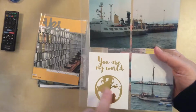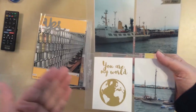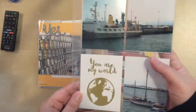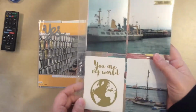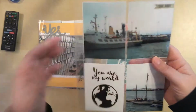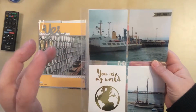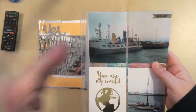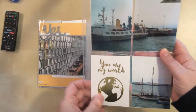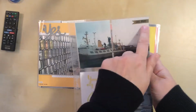And I think this is a Studio Calico card as well, if I'm not mistaken. And I didn't know what I was going to do with it when I got it, because You Are My World kind of implies that you're talking about a person sometimes. And I knew I didn't want to use it for that. But I thought, this was my world at that moment, and it will stay with me forever. I mean, it was a very moving experience to go to Iceland and kind of see how they live, and that they're right on the ocean, and what that means for their climate and their economy and that kind of stuff. And it was my world at that time. So I chose to use that one. And I just added Sail Away.